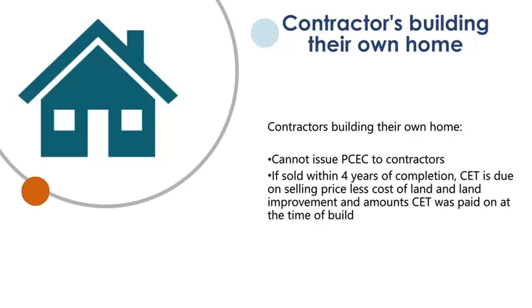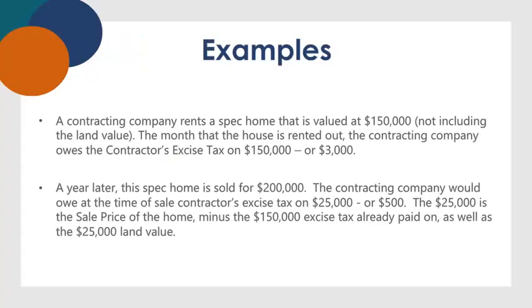Additionally, if the property is sold within 4 years of completion, contractor's excise tax is due on the selling price less the cost of the land improvements, and amounts contractor's excise tax was already paid on at the time of the build. Examples. A contracting company rents a spec home that is valued at $150,000, not including the value of the land. The month that the house is rented out, the contracting company owes the contractor's excise tax on the $150,000, which would be $3,000 in tax.